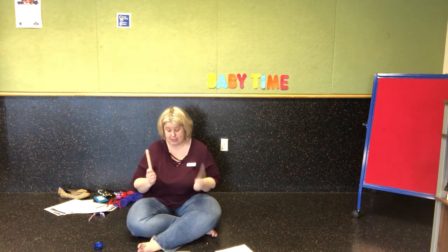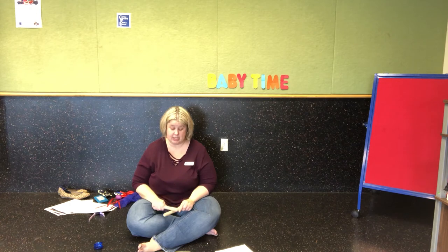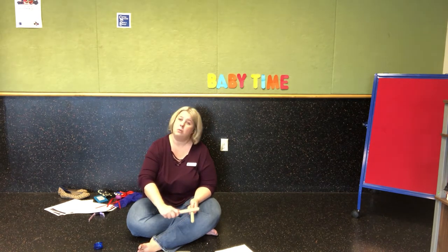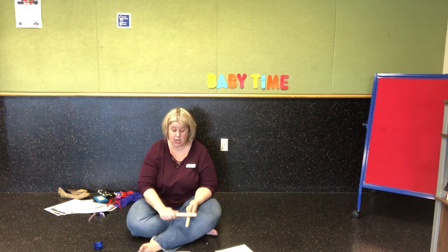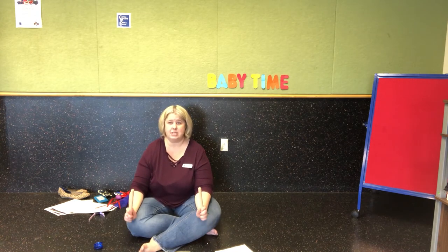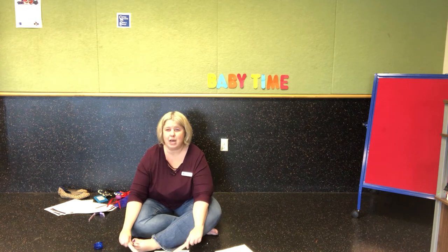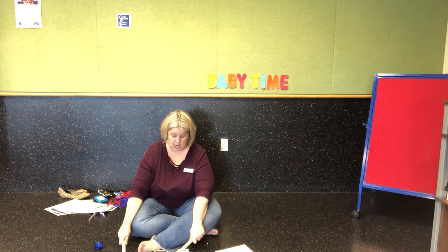Okay, we're gonna pull some sticks out again. This is the way we tap our sticks, tap our sticks, tap our sticks. This is the way we tap our sticks so early in the morning. This is the way we rub our sticks, rub our sticks, rub our sticks. This is the way we rub our sticks so early in the morning. This is the way we hammer our sticks, hammer our sticks, hammer our sticks. This is the way we hammer our sticks so early in the morning. This is the way we drum our sticks, drum our sticks, drum our sticks. This is the way we drum our sticks so early in the morning.